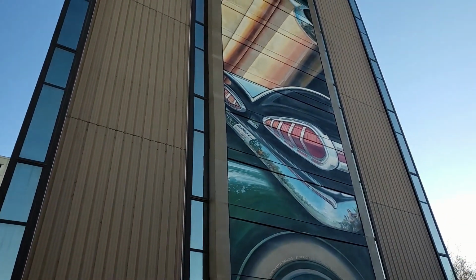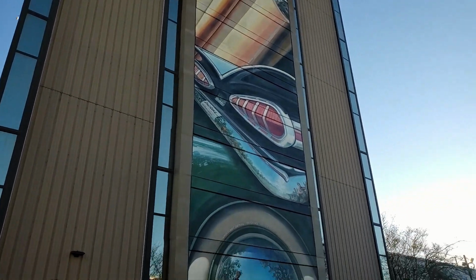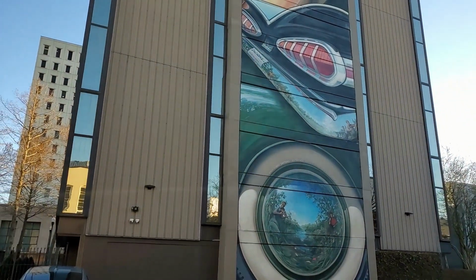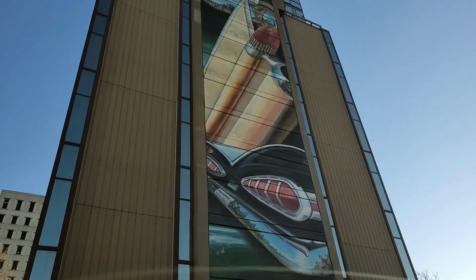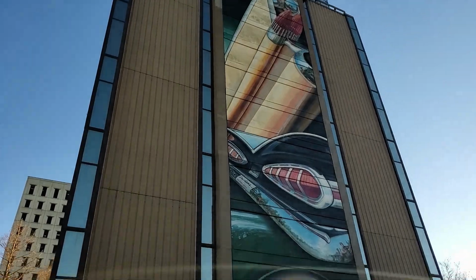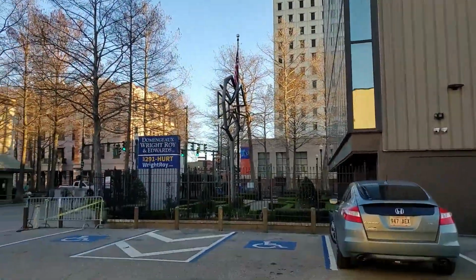Try to get a better view of that top part for you too, or the whole thing if I can. The sun's blaring right into my eyes here. Anyway, beautiful mural.